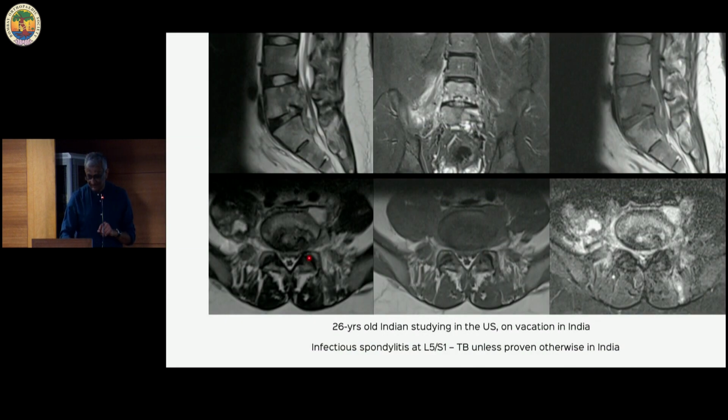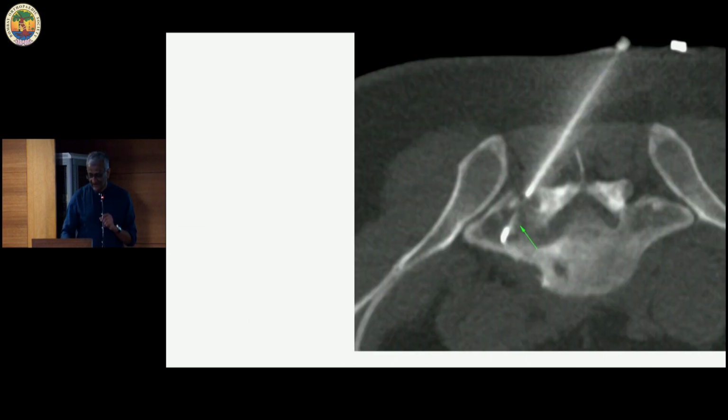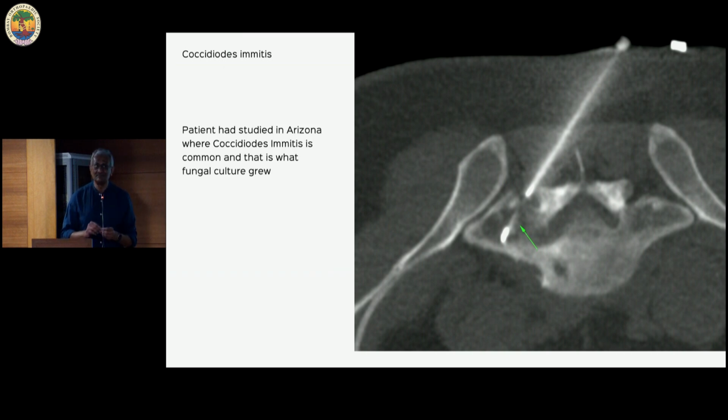But here's another patient, right? A 26-year-old Indian studying in the US, on vacation in India. He's been there only for 2 years. Comes up with a classic discovertebral lesion at L5S1. You've got a paravertebral collection, etc. I went in and biopsied the sacral alar lesion because that seemed to be the best to give us material. This turned out to be Coccidioides immitis. And that's something that you get in Arizona.